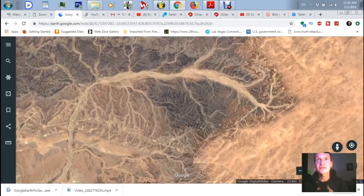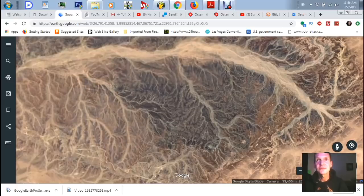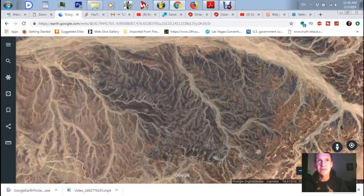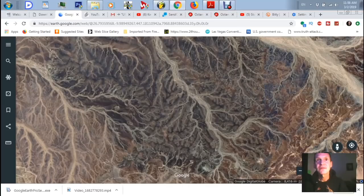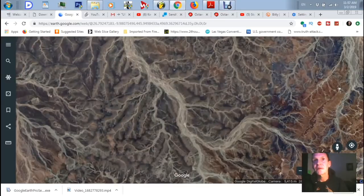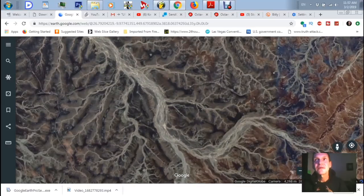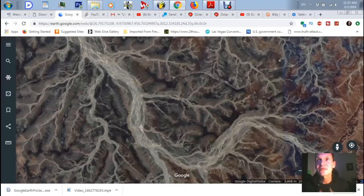And this is the earth. This is amazing. So this is decomposing out in the desert here. So let's look at this up close. Imagine what it looks like in person. So you can see this is definitely not your typical erosion patterns. This is just incredible. So this is the area where the poison is, the fire or whatever.